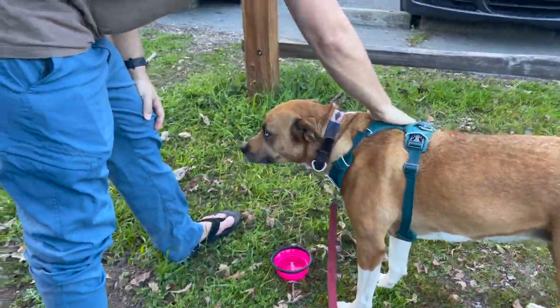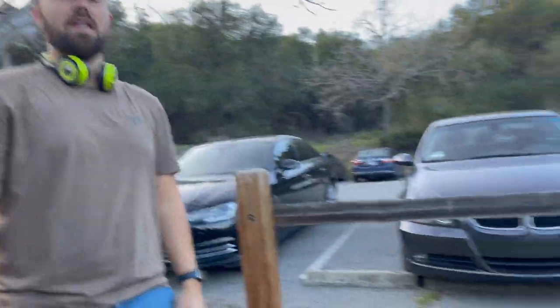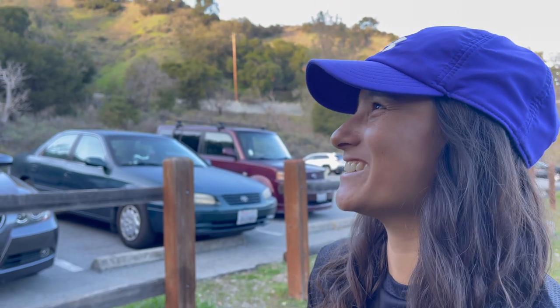Alright, we're back here at the car. We made it. Made it in 3 hours and 15 minutes to do 6 miles, so a little slower than we usually go. But, you know, that's fine. We're just out here to enjoy. And yeah, it was a nice hike, all in all.